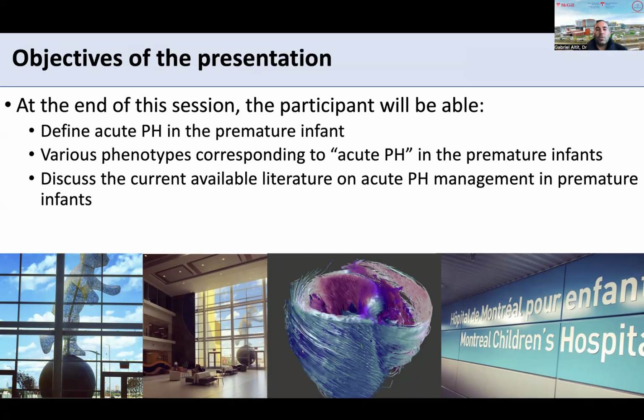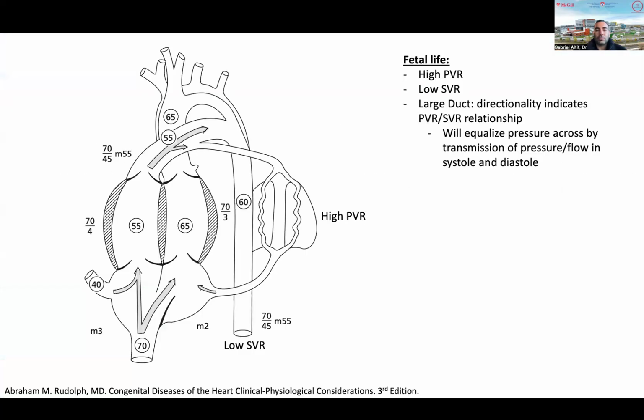So the objectives today will be to define what acute pulmonary hypertension means in premature infants. We'll talk about how different phenotypes may correspond to acute pulmonary hypertension, and how important it will be to decipher between these phenotypes when we assess babies at the bedside. And we'll talk a bit about the available literature on the current acute PH management in premature infants.